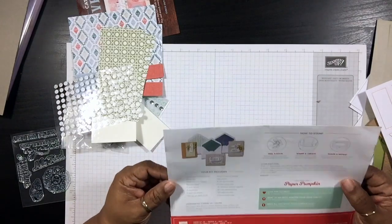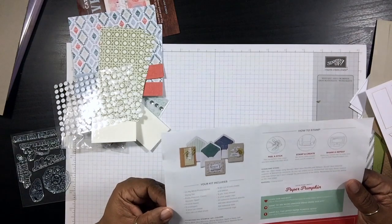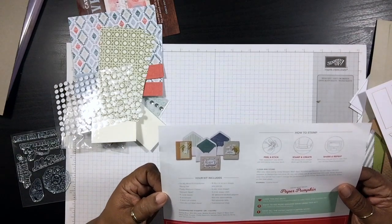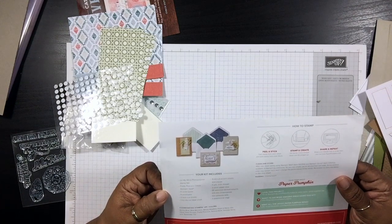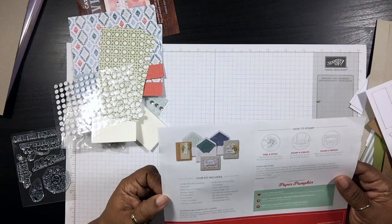And it says the coordinating Stampin' Up! colors are Balmy Blue, Mint Macaron, Mossy Meadow, Night of Navy, Old Olive, Pear Pizzazz, Pretty Peacock, Sahara Sand, Seaside Spray, and Terracotta Tile.